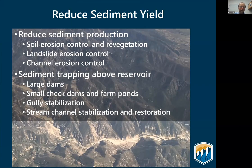So the first category is reducing the sediment yield. That would be reducing the sediment production from that upstream watershed through soil erosion control and revegetation, landslide erosion control, channel erosion control. A lot of times it's land management practices. In the United States, I think we do a pretty good job of land management, but there could be opportunities to decrease that some. I think in third world countries, there's probably a lot more opportunities to reduce the sediment yield.